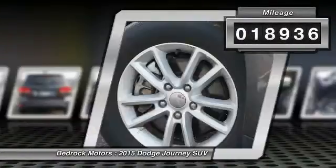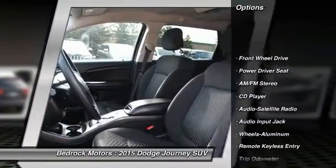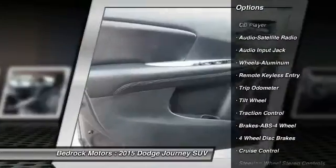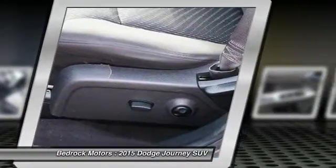Here are some of this vehicle's great options: traction control, third row seat, anti-lock braking system, air conditioning, power steering, cruise control, aluminum wheels, rear defrost, climate control, multi-zone, FWD.